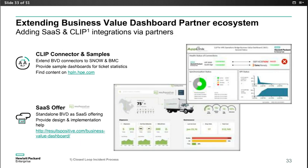On the business value dashboard, we're also extending the use cases. So we have a CLIP connector now for our integration into ServiceNow, the BMC Remedy. When we talk to customers around business value dashboard, they want to have statistics around the tickets that they are opening in addition to the operations. And that is what this connector is essentially giving us.